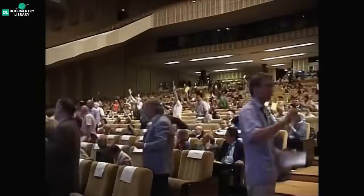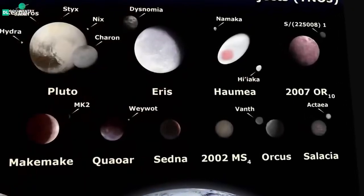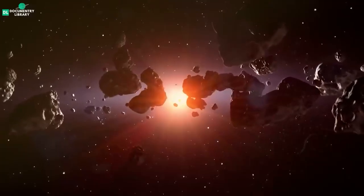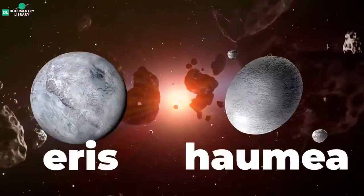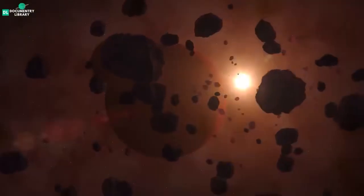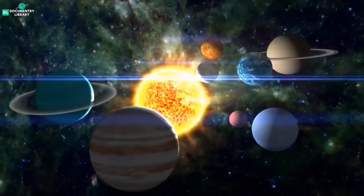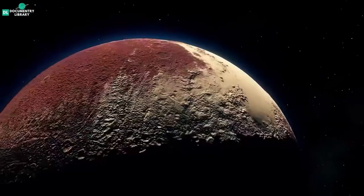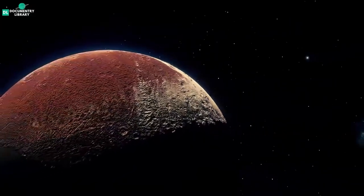In 2006, the International Astronomical Union unanimously removed Pluto from the official list of planets and included it in the category of dwarf planets. But if we look at Kuiper belt objects, then other dwarf planets like Eris and Haumea have orbits that are even more elliptical and inclined than Pluto's. So Pluto neither exhibits the characteristics of extreme Kuiper belt objects nor those of our official planets. So friends, these were some myths that are quite popular among people, but the truth is very different from them.